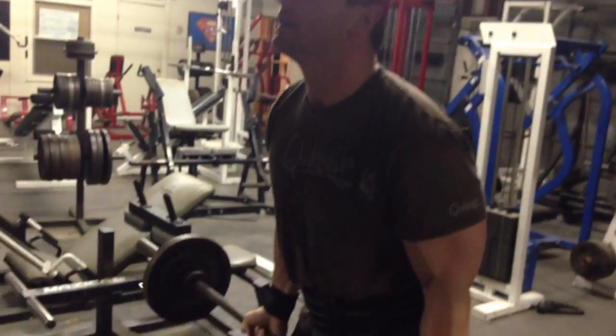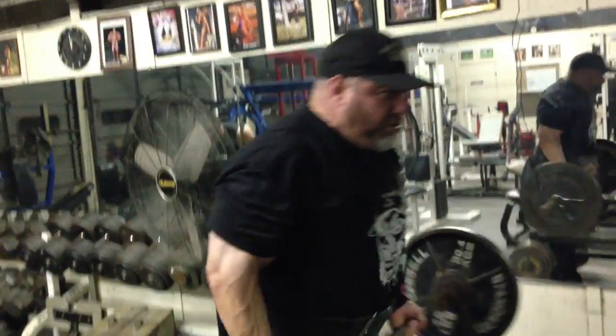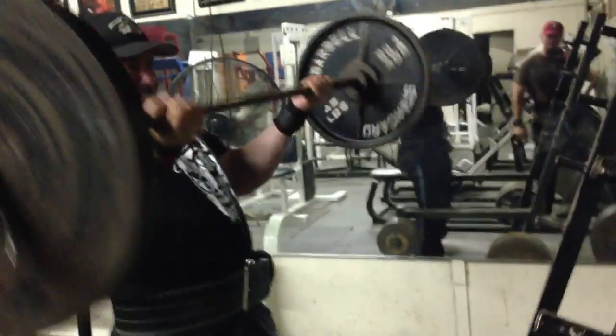I want to keep them above 19 and a half inches. They get smaller than that, then, boy, I got to change my job. I got to get working harder on them. So there we go, another first rep killing me. And probably this third rep, I was just in the groove.